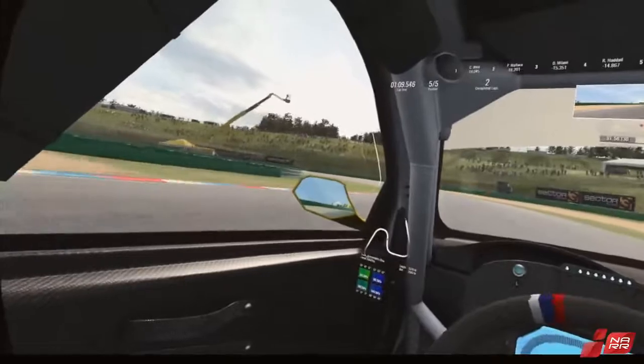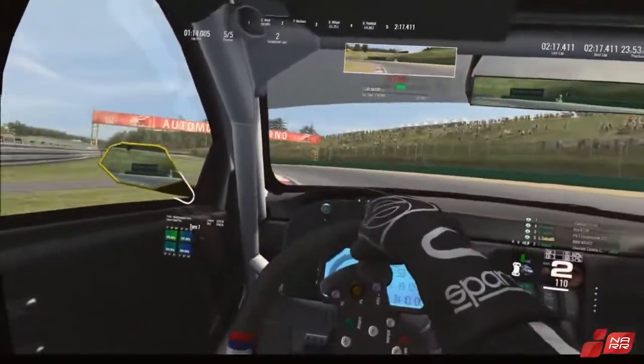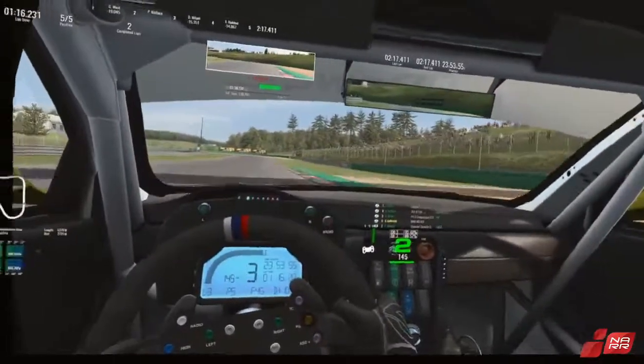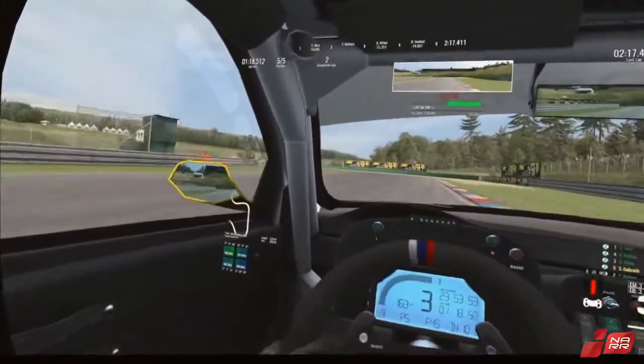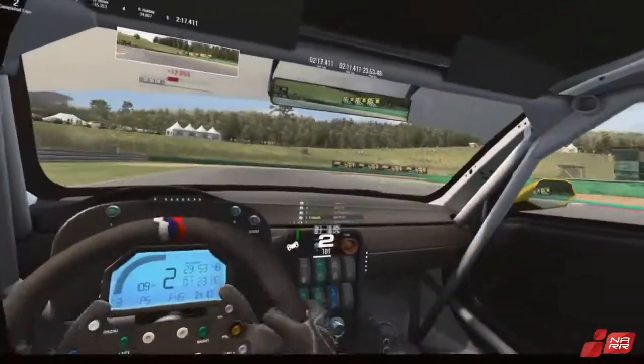Push to the right here as I get into this next corner to open it up a little bit more for myself. Staying in second gear. Underneath the Brno sign, open it up. Missing the apex completely on that corner as I try to get lined up for this next one.